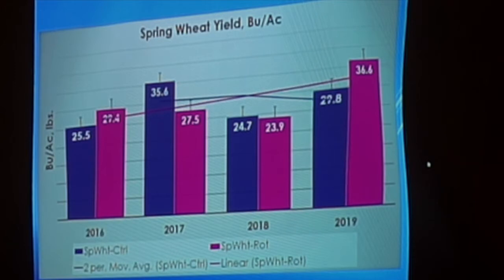What I want to show you though, and this just happens to be the spring wheat, in 16, our rotation here is your pink bar and your control is your blue bar. There's some variation. I can't explain what happened here in 2017. I have a little bit of an idea.